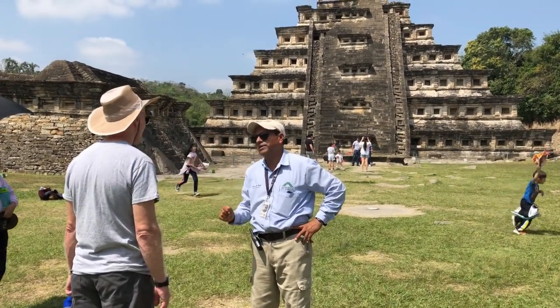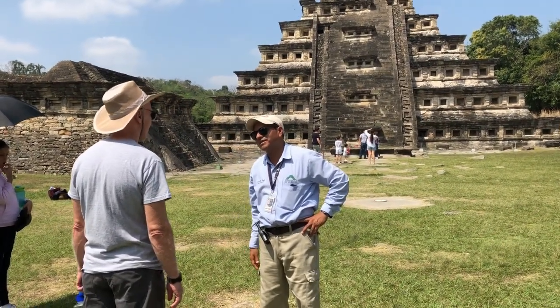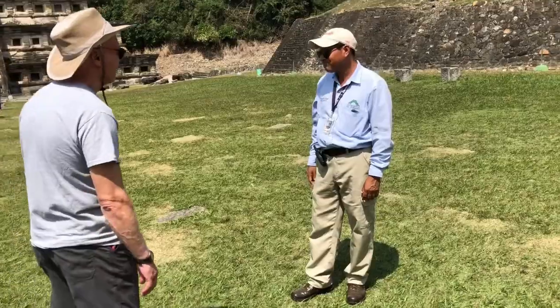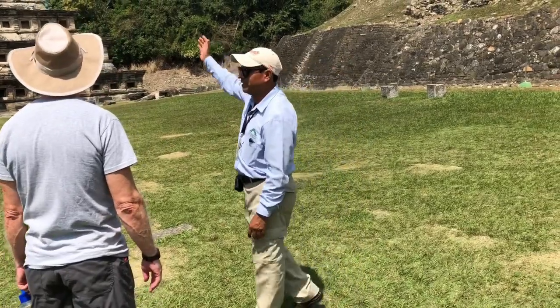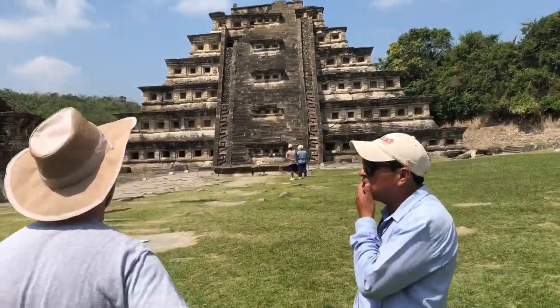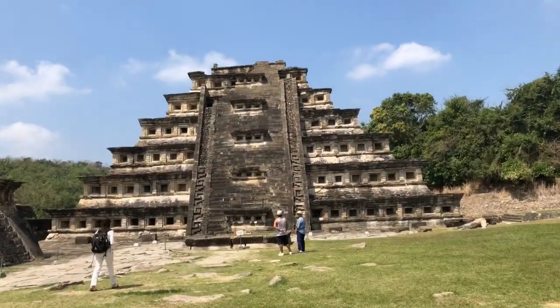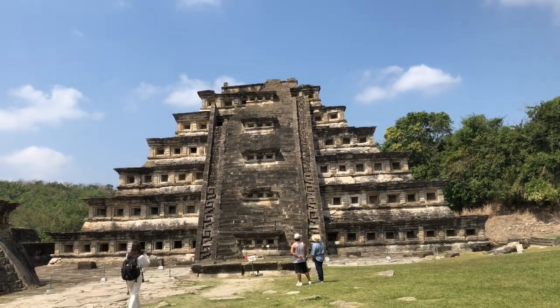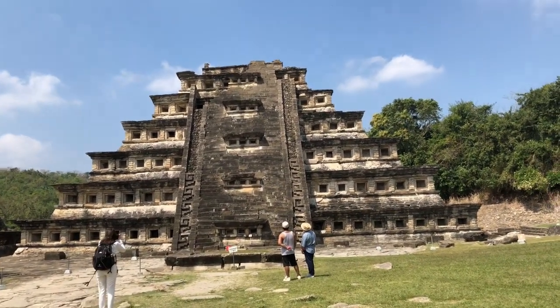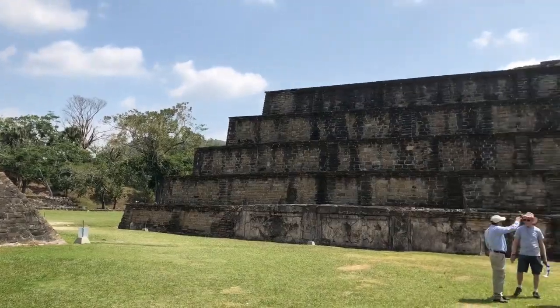Okay, this is the most famous temple in El Tajin. This is the iconic one that you see on all the postcards. It's got all the niches, and there's 365 niches representing the 365 days in a year. 365 niches in this pyramid.